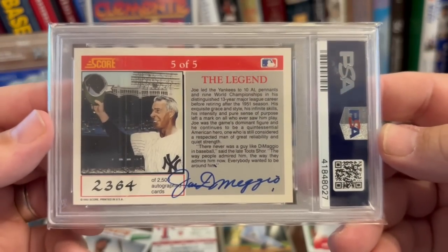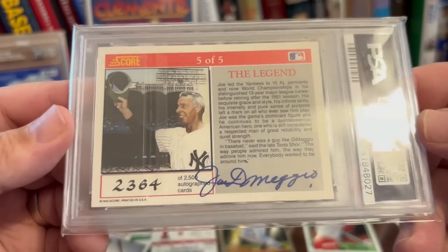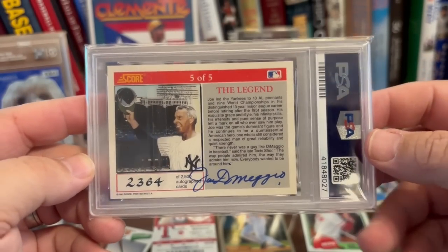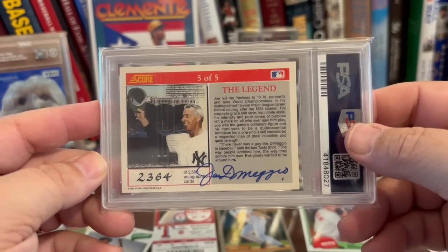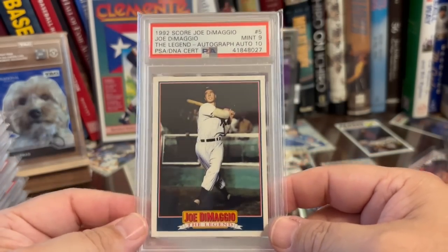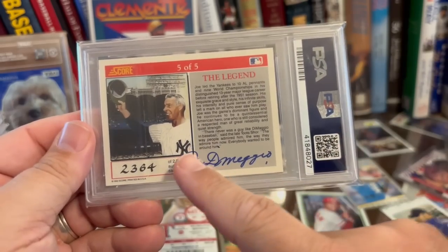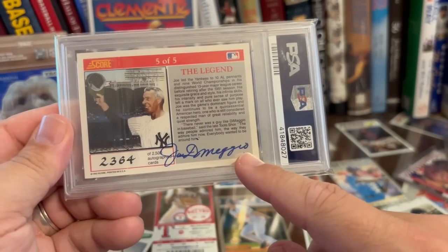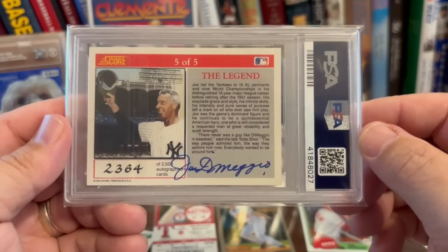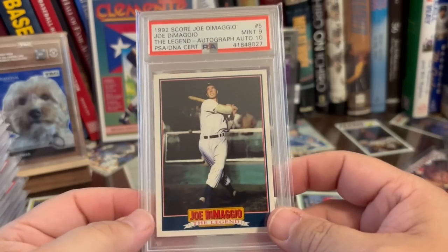On the back, and there were 2,500 of these done, I think. Yeah, this is number 2364. There were 5 cards in the set, and there's autograph versions of each one. And so there's the front, but the back is so cool. Just a great Joe DiMaggio script. You'd think they would know how big Joe DiMaggio signed and make the picture smaller and give him opportunity to sign it, but still absolutely love this.